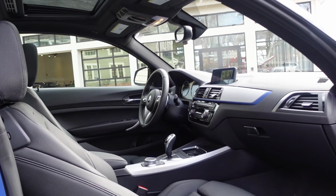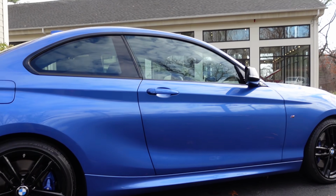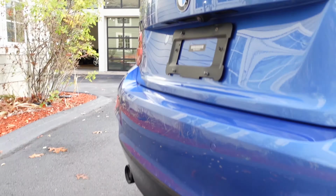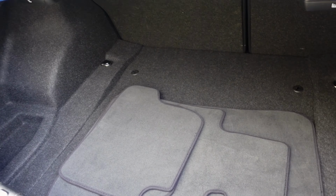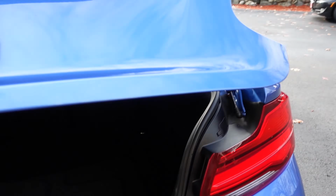This one is an automatic with manual shift modes as well. M-style exhaust sounds wonderful. Checking out the trunk. Clean, fresh set of floor mats. And a cargo net in there as well that hasn't even been touched.